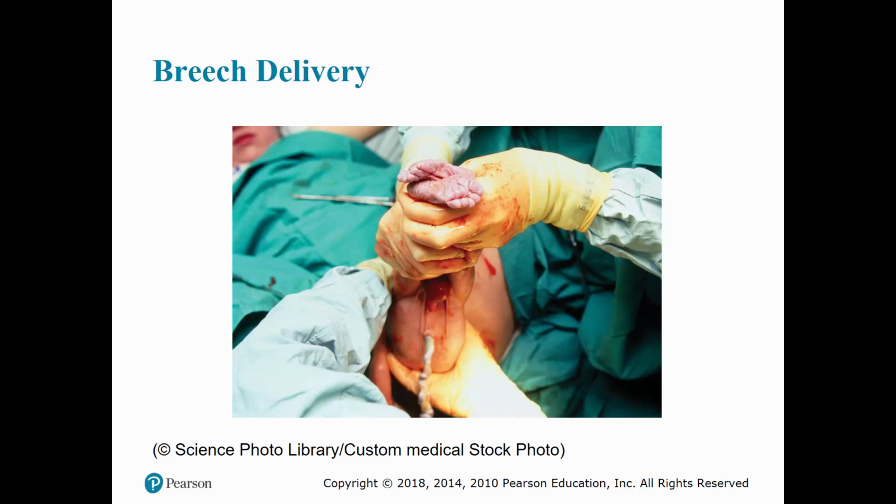A complete breech is where the hips and knees are flexed. It is less common and occurs in approximately 5% of all breech presentations. In an incomplete breech, the hips are flexed and either one or both feet are the presenting part. Incomplete breech occurs in 25 to 35% of all breech presentations. This presentation provides a poor dilating wedge and provides less filling of the pelvic and cervical opening.